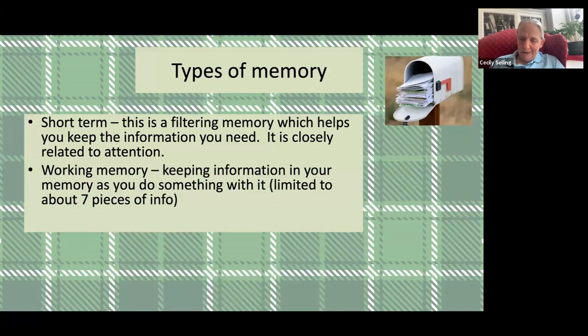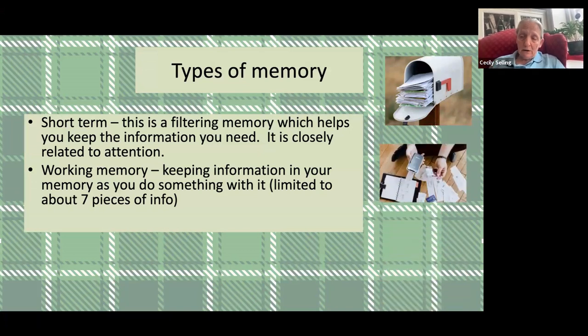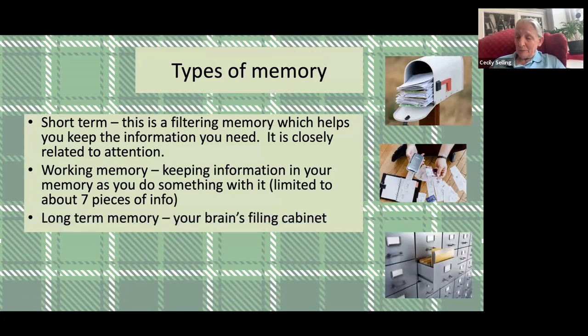And then we have working memory. And working memory is keeping something in your mind as you're doing it. So taking those things that came in the mail and paying the bills or writing back if someone ever writes you a letter, that is working memory. And it's really limited to 7 pieces, but most people really can only remember about 5. And then there's long-term memory. That's your brain's filing cabinet. In long-term memory, you have to put it in the right place so that your brain can go back and find it.